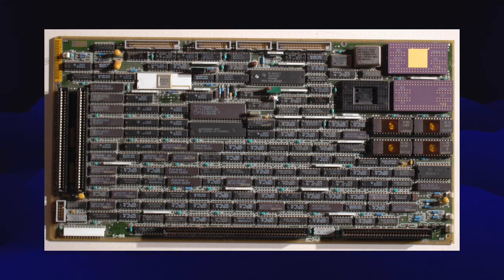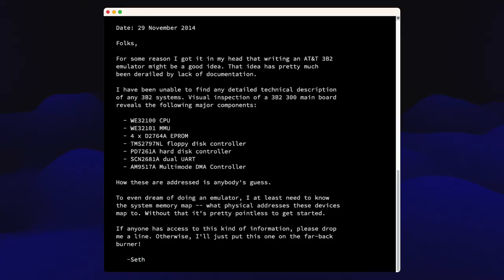So I just started by trying to identify all the different parts that I could see, and then I sent out this email, which I'm not gonna make you read, in late November 2014, just begging people for help. Hey, if you know how the 3B2 works, please get in touch with me because I don't know how it works, and for some reason, I want to write an emulator. All right, but nobody had any answers. Some people that I talked to knew what a 3B2 was, some even had one, but nobody had any internals documentation or any kind of schematics or anything like that.